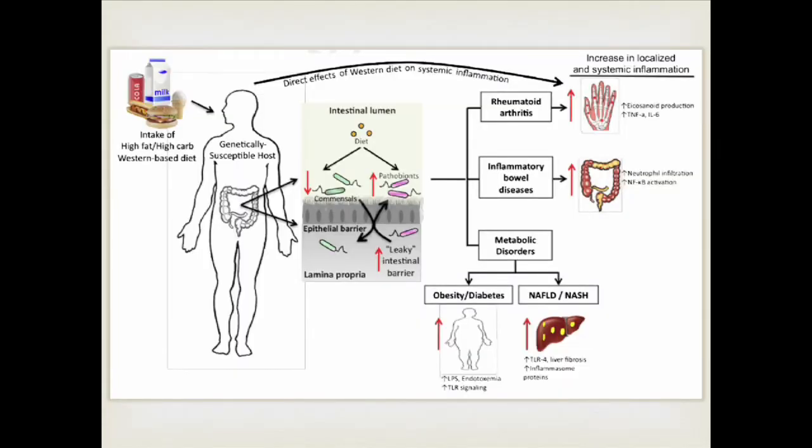So we see here, that in the presence of a high-fat, high-carb diet in a genetically susceptible host, you have direct effects that cause systemic inflammation. And the pathway through which this is mediated is through the microbiome, through the balance of the good and the bad bacteria in our guts, okay? So, we see with these inflammatory changes, lowering of the beneficial commensal organisms, an increase of these sort of bad players, what we would call pathobionts. We see invasion of the lamina propria, increased intestinal barrier disruption, and increased inflammation.